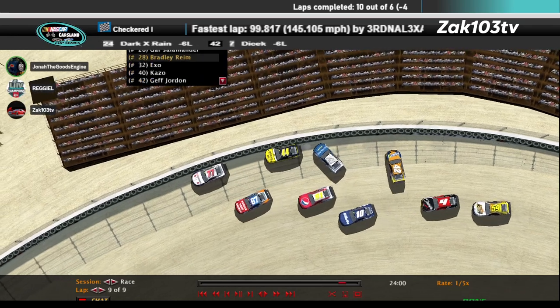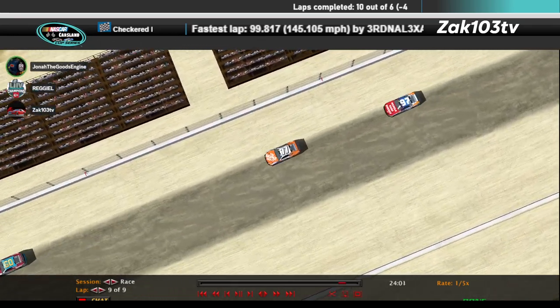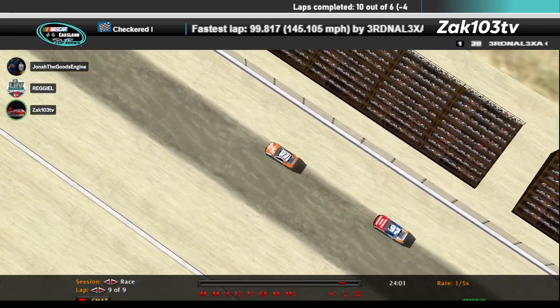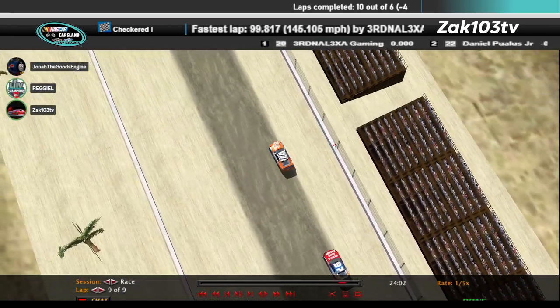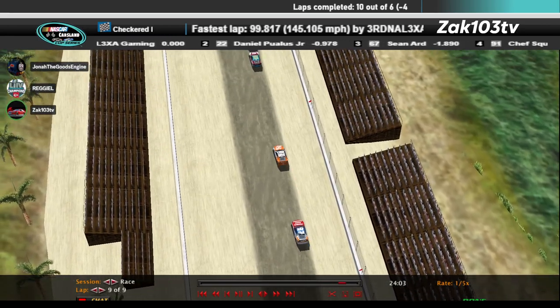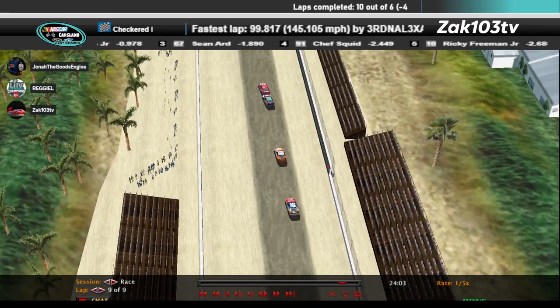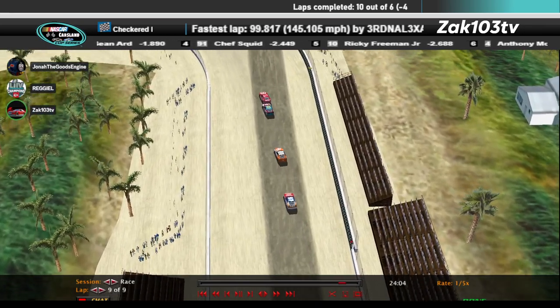Goodness gracious. And the 11 plowed in. And the 4 avoided that cleanly. The 11 of Evan subsequently came to the same result here. Everyone else made it through clean. So we'll see what happened here. So, of course, those guys get through.